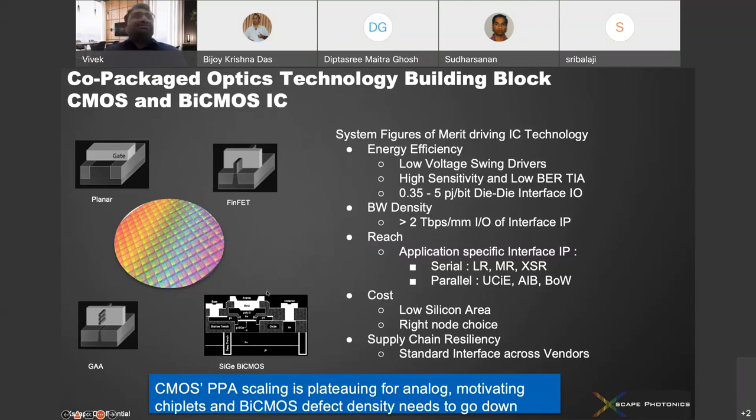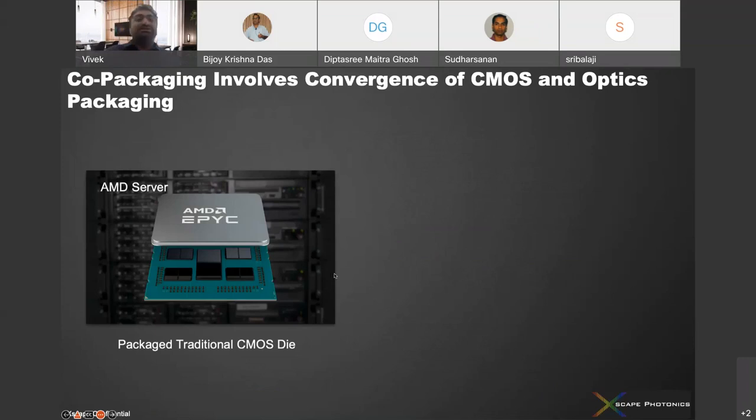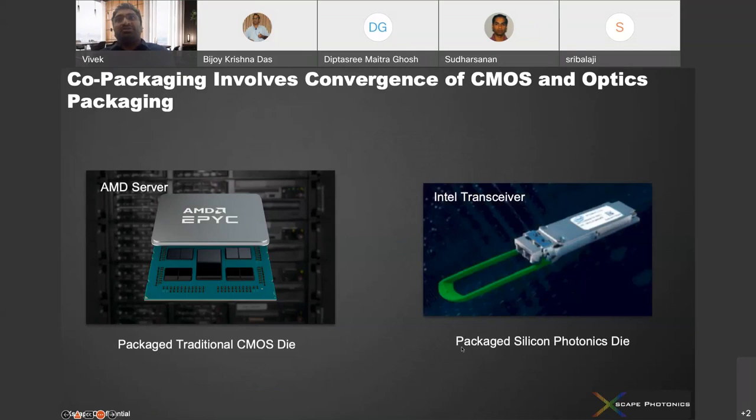So all these chiplets that we are talking about are currently not shipped out as bare dies. They're actually shipped out as a packaged die to an end customer. This is an example that I had shown before of an AMD server chip that is currently shipped to an end customer. And as you notice, it's actually a packaged die with a lid on it. And this is an example of a packaged silicon photonics die that is currently shipping in volume. Notice a significant mismatch in terms of how they look and the form factor and everything around it. So co-packaging is actually a marriage of these two worlds, CMOS and optical packaging.